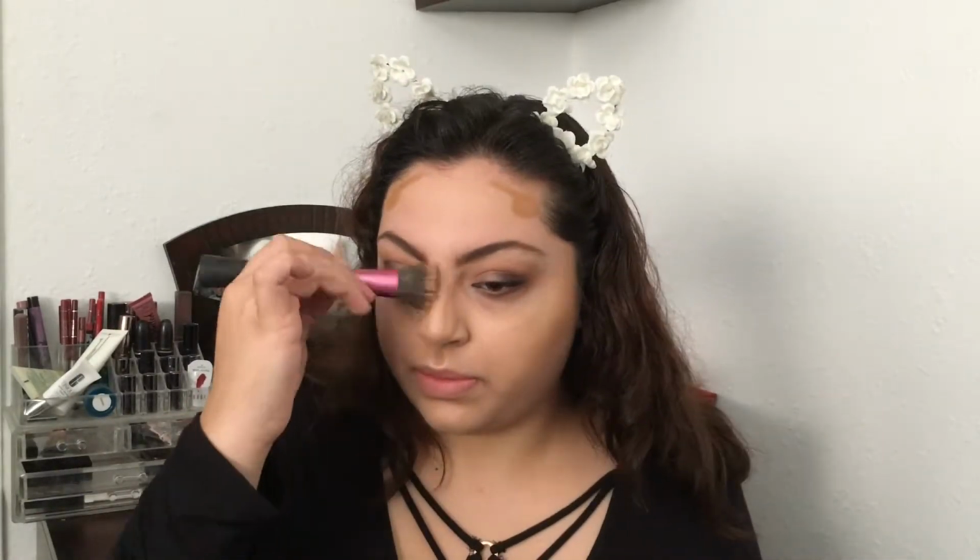Now I'm going in and contouring. I'm using the darker shade of the L'Oreal stick that I used for my eyelids to prime, and then I just use this Real Techniques stippling brush to blend that out. I love this brush because it doesn't move the foundation underneath, and it still blends really well.